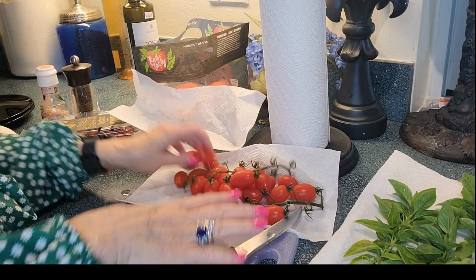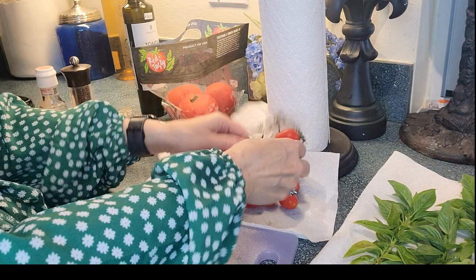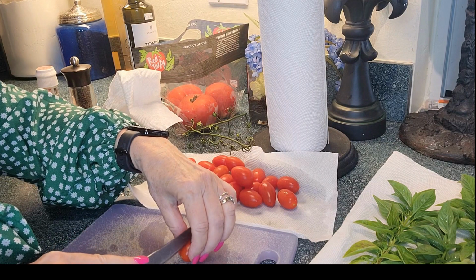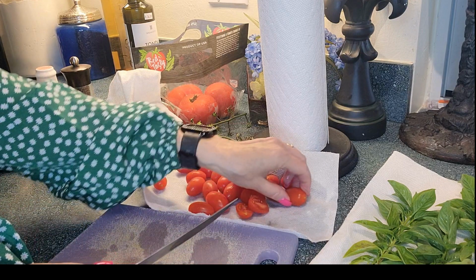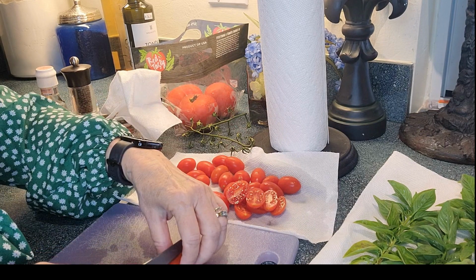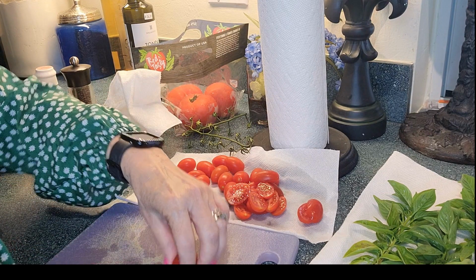I washed my tomatoes and set them on a paper towel and blotted them with another paper towel. And let's get them all off the stems. Okay, now I am simply going to be cutting them in half like this and putting them right back on that paper towel. I want lots of these. That's why I've got so many grape tomatoes.